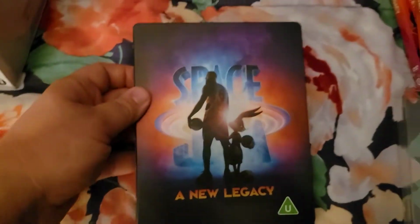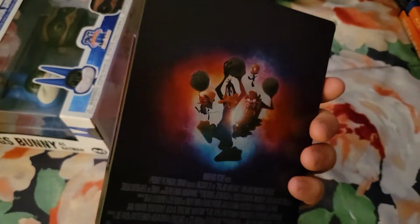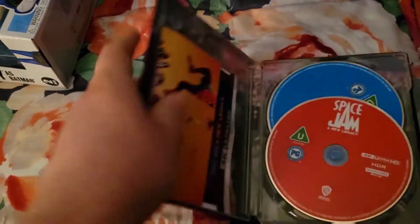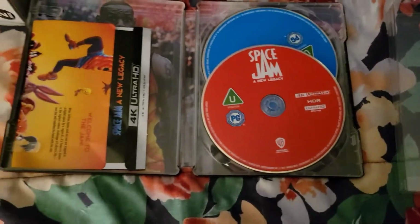Space Jam: A New Legacy, the Zavi Steelbook Edition, which features the much better cover in my opinion. There's the 4K, there's the Blu-ray in the back there.